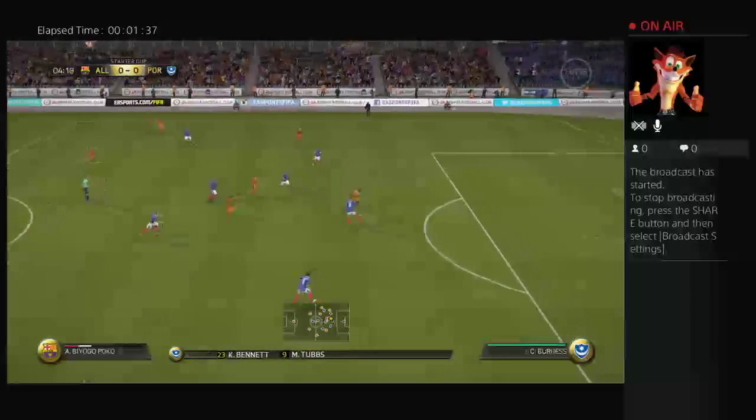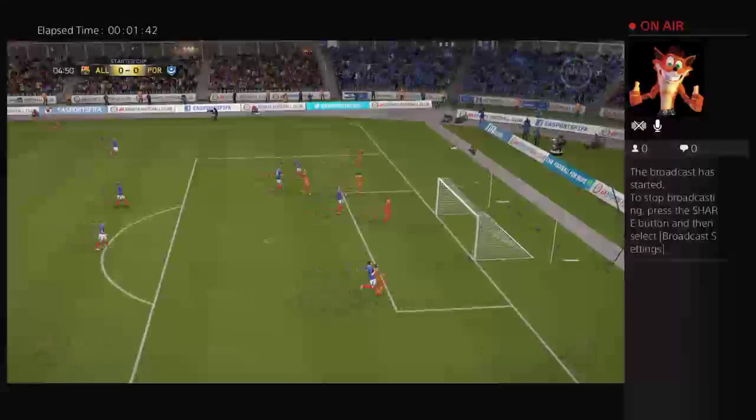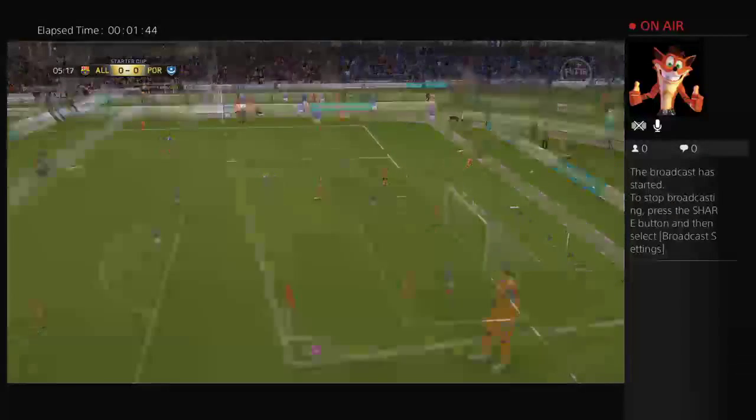3-1. Thank you. It gives you a lot. The break is definitely on. And here's the shot. Great stop. So it's a corner, and Portsmouth have to try to deal with it.